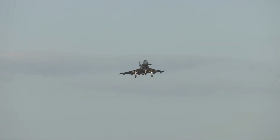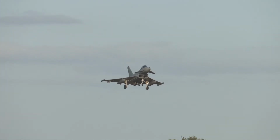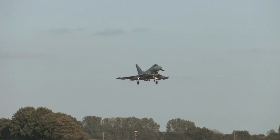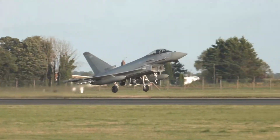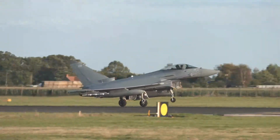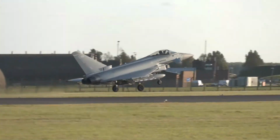So hopefully you're enjoying the Typhoons. We've got a round of them landing. This was taken on a night ops. It doesn't look very dark, not at the moment. There's not the Tornado, that's a Typhoon. The Tornado doesn't fly anymore, unfortunately.